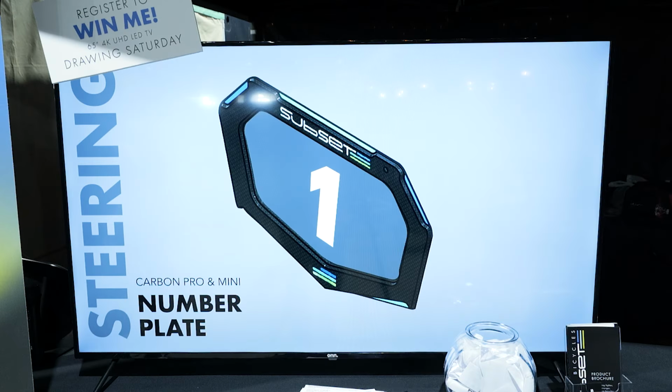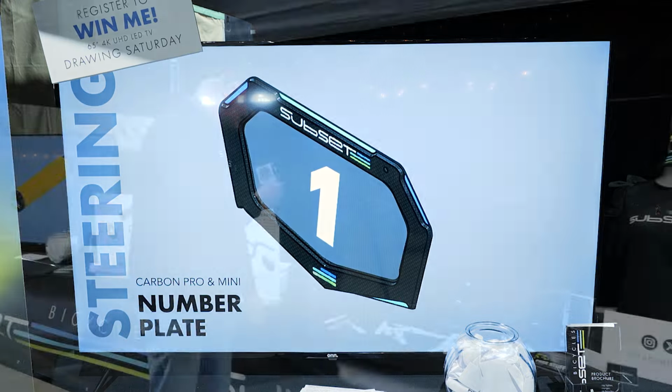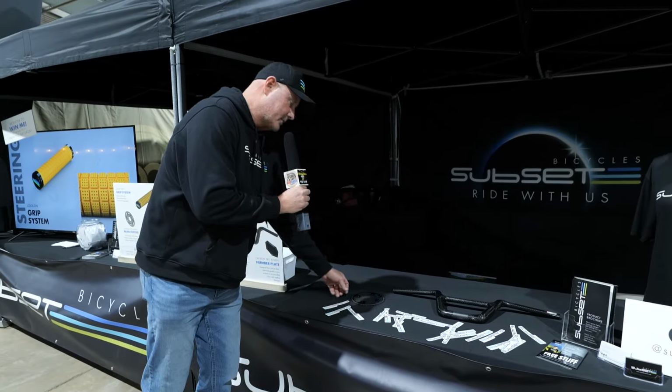And then over here we've got a carbon number plate, completely stamped carbon. The interior is going to have a red insert, yellow, as well as gray, so you can interchange them with different numbers for different plates. And over here we've got a couple of our prototypes already.